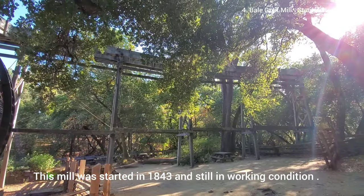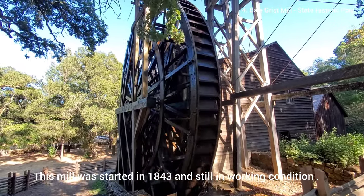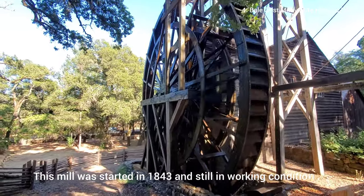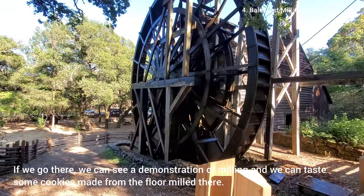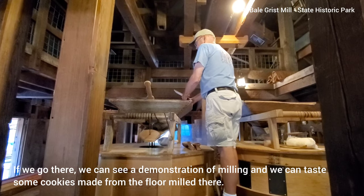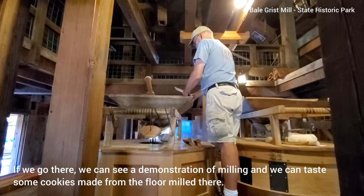This mill was started in 1843 and is still in working condition. We can see a demonstration of milling, and we can taste some cookies made from the flour milled there.